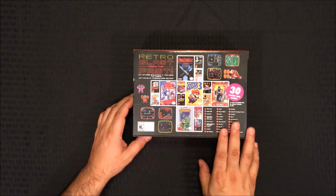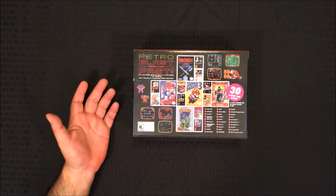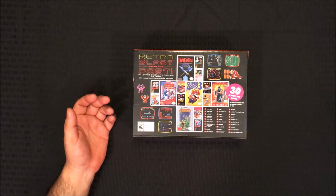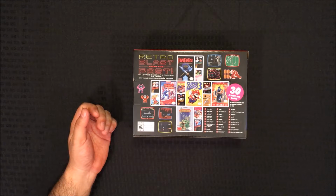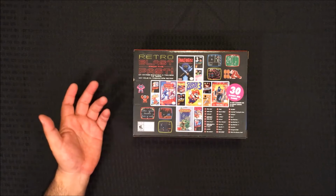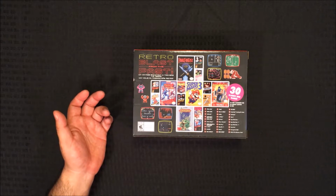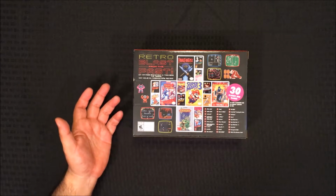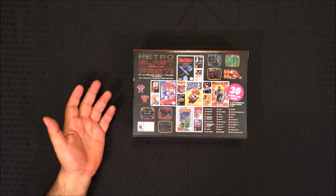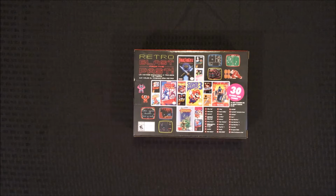So that's a pretty good list. You'll notice that there aren't very many third-party ones. There are some. There's some from Tecmo, some from Capcom and Konami as well. But it's not going to please everybody. There are 30 games, and there's a huge library of games for the NES. I mean, you don't have Ninja Turtles. You don't have Blaster Master. It doesn't even have Tetris, which is kind of weird. But it's still pretty good.